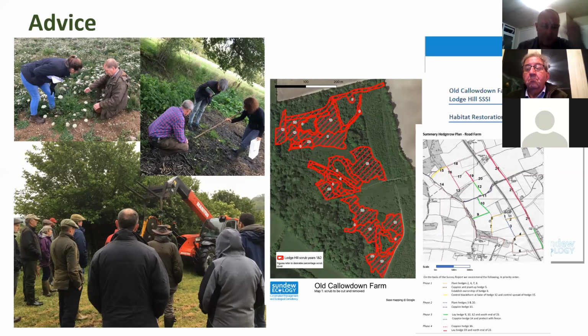Top left is some specific advice around a new wildflower meadow that's been planted, coming back in and advising the landowner about how best to manage their meadows, and advice on some ponds. Is a pond there a temporal pond that normally will be full of water by now? So specific advice on certain things, but also some farm-specific work.